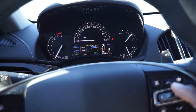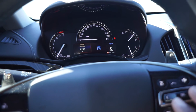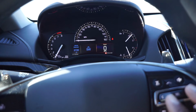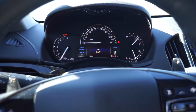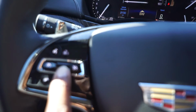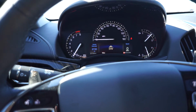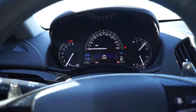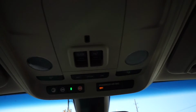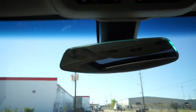Let's toggle through some more stuff. All right, that's all for this side. And then you can push that over to there, and you can pretty much customize this window as much as you want. Then you come over to this side, and you can control, oops, I am on cruise control right now. You can control that side of the menu. But once again, this is pretty much all there is to see here. There are your sunroof controls right there, and that's about it.